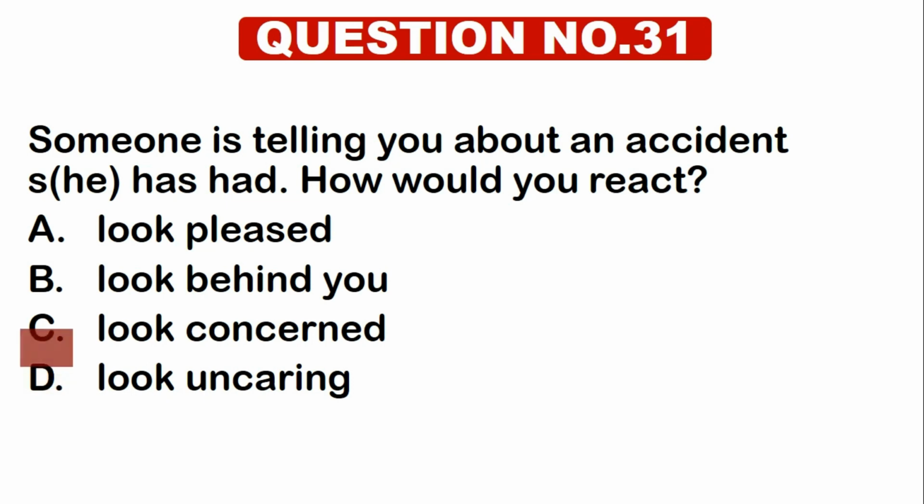The correct answer is letter C. Look concerned. This is emphatic listening. It means I understand your problem and how you feel about it. I am interested in what you are saying and I am not judging you. That is emphatic listening.